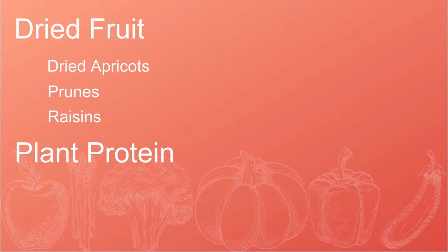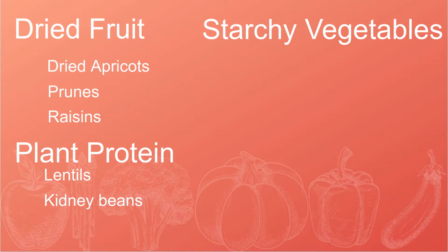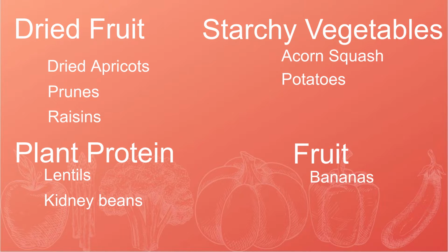The best foods that you can be eating for potassium are dried fruit, especially apricots, prunes, and raisins, plant protein, especially lentils and kidney beans, starchy vegetables, especially acorn squash and potatoes, fruit, but especially bananas, orange juice, and cantaloupe, and finally vegetables, especially vegetables such as spinach, broccoli, and asparagus. These foods tend to have higher levels of potassium compared to other foods that are out there. So if you get the opportunity to include even some of these into your diet, you can probably see your blood pressure go on the downward trend.